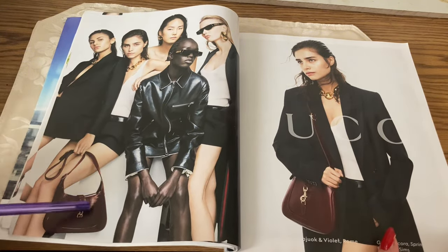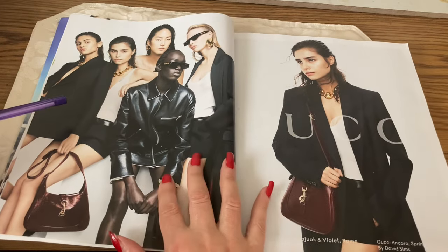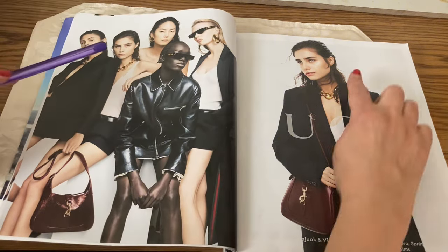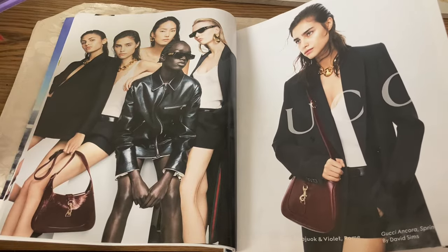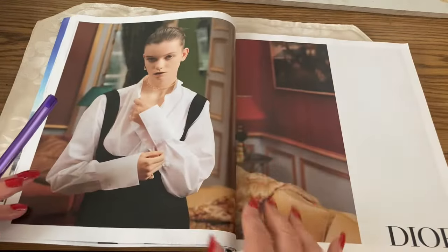And then we see the Jackie bags again. How many people have the earring on? No earring. So she's got on a short, that tank top, and a long coat. Beautiful, photographed by David Sims.